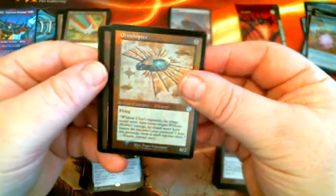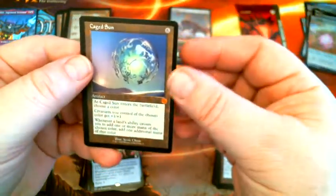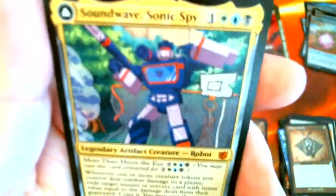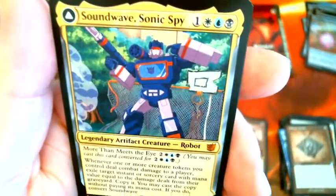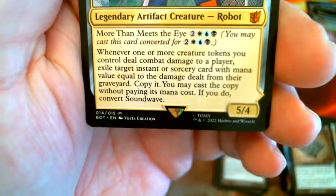All right, full foily alternate Ornithopter, Mistress Bauble, Caged Sun, we've talked about before. Mythic. Soundwave, finally got him. All right. Soundwave is a Sonic Spy, 1 white, blue, and black. And more than meets the eye for 2 white, blue, and black.